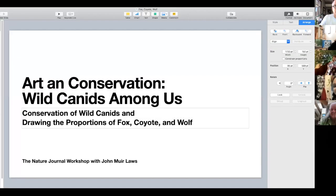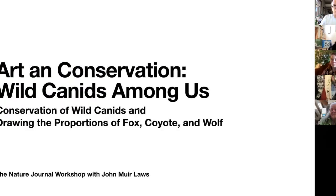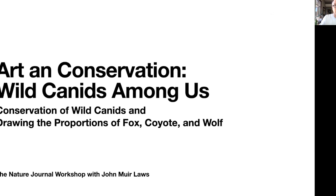All right, everybody, here we go. I am going to share with you a simple show that is going to compare the gross anatomy of these three carnivores, these three canids. Canids are the dogs. What we're going to do is start with the coyote, and we're going to use the coyote as a baseline and see how it differs from the fox and how it differs from the wolf.